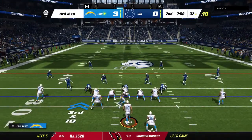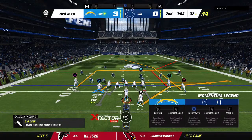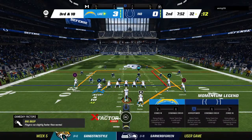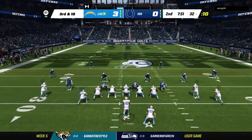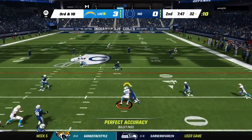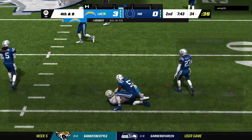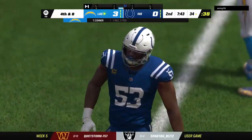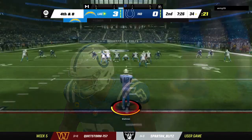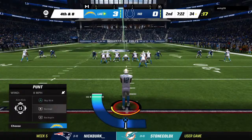The Chargers on third down. They've only converted once in 4 tries. This is third and 10. Now it's Herbert. Complete. That's Connor. And he'll be brought down at the 34, well short of the first down marker. Now we get to see the punter, Corliss Waitman.